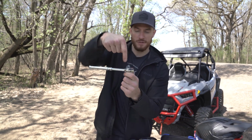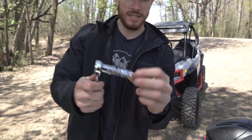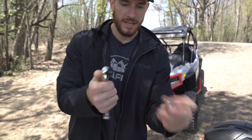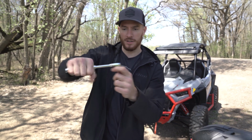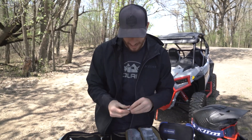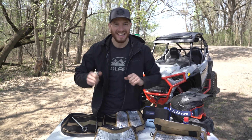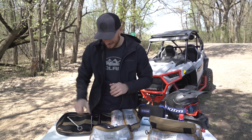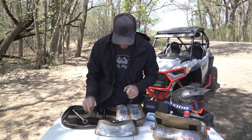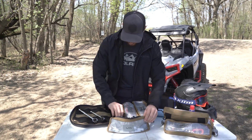I do not like flex heads on ratchets as much as I like having a flex adapter. Often I'm trying to wrench, and then you just get at a different level. It's just annoying to me. I know some people love them. Pick your own, right? It's not like Apple versus Android. It's just pick your favorite ratchet, work on your vehicle so you know what you need to bring.